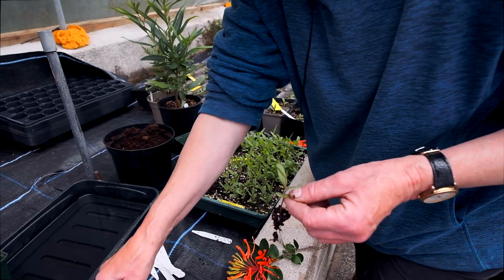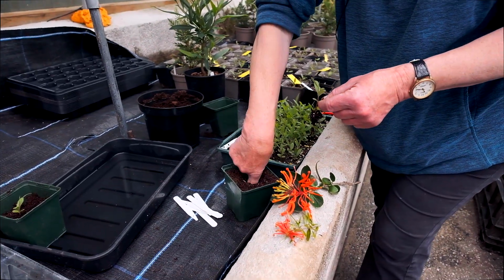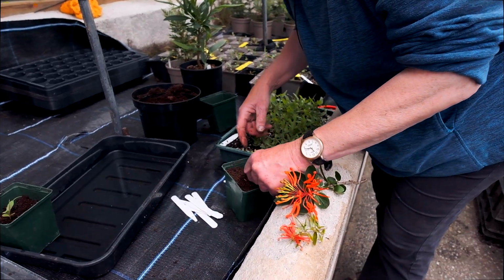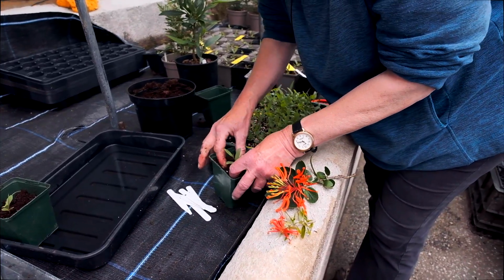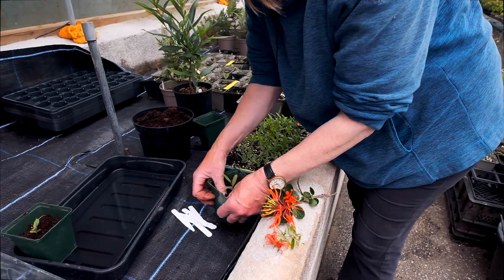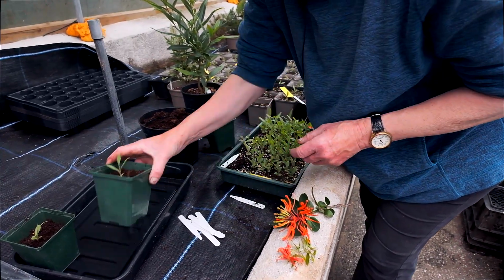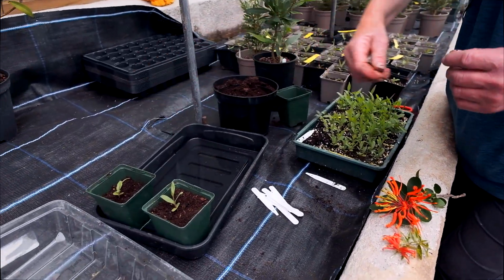So we've got another pot here filled up with the soil, and it's all quite loose. Just stick your finger in, drop that in, give it a little shake, close the soil up around the seed, and then give that a soak. And I will give it a bit of a top water initially.